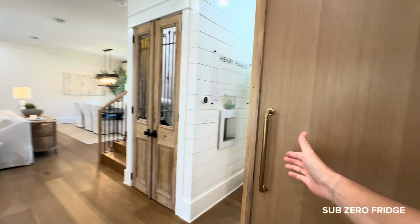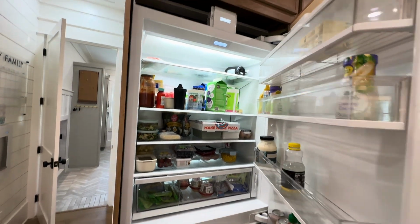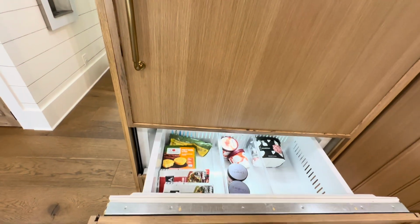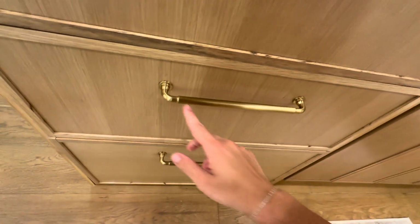And then that's kind of like a Sub-Zero into the fridge. And then of course, freezer setup. I believe there's a second one right through here. I mean, even look at the handles. All this stuff adds up real quick.